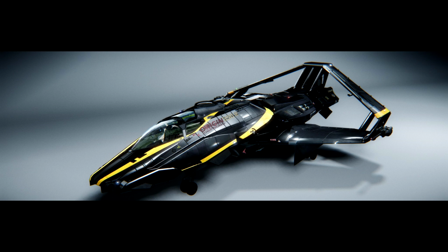Second ship up for sale is going to be the 350R. It's a package for $140. It's a standalone for $125. This can be upgraded from any of the 300 series or the M50 at various costs that you can find on the website.